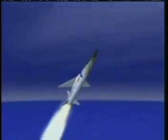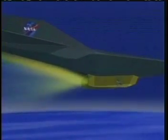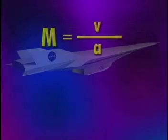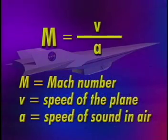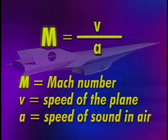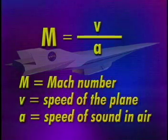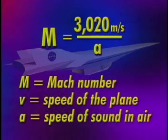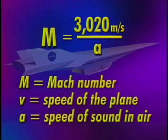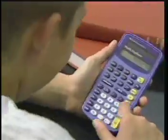Let's use algebra to show how to calculate the Mach number of the HyperX, flying at 3,020 meters per second, or 6,750 miles per hour. This algebraic equation shows that the Mach number equals the speed of the plane divided by the speed of sound in the air, where M is the Mach number, V is equal to the speed of the plane, and a is equal to the speed of sound in the air. If the speed of the plane is 3,020 meters per second, and the speed of sound at 100,000 feet is 302 meters per second, then what is the Mach number?